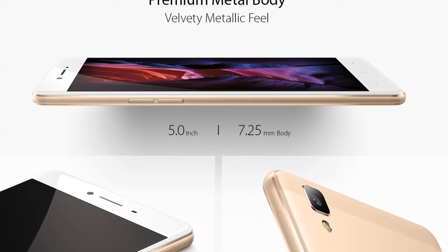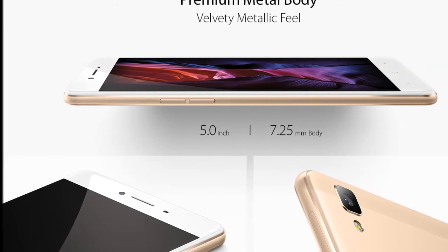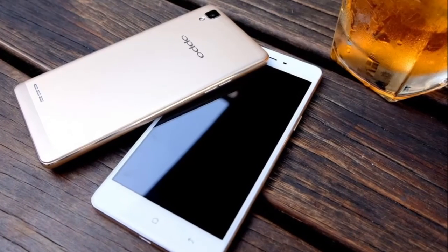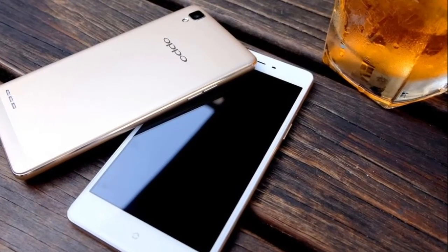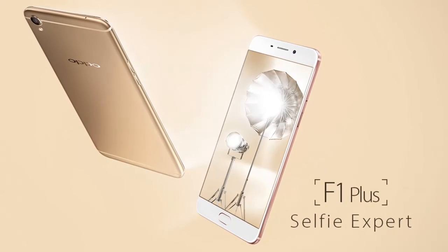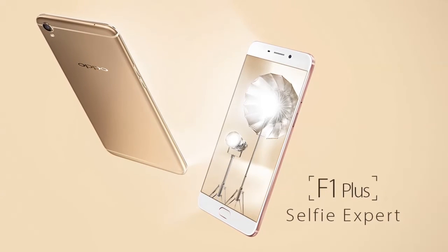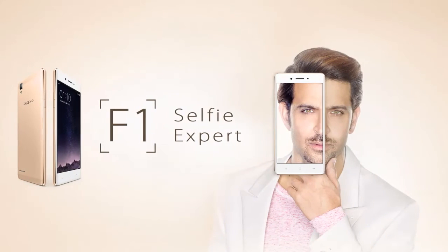At Rs. 26,990, the F1 Plus is certainly a lot more affordable than an iPhone 6 as well. That resemblance aside, the F1 Plus is beautifully crafted and extremely well built. It's slim and lightweight, has a super fast fingerprint sensor, vibrant display, good battery life and 2 very good cameras for daylight photography. Like any tech product, however, there's always room for improvement.